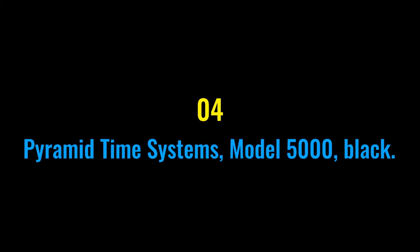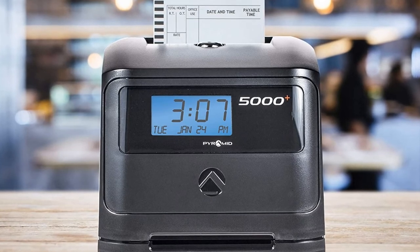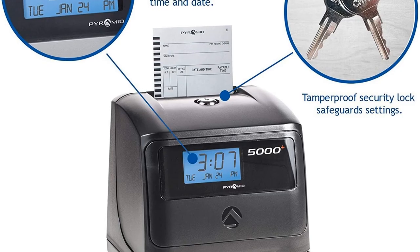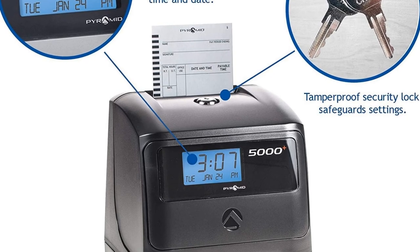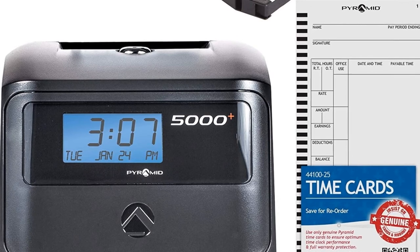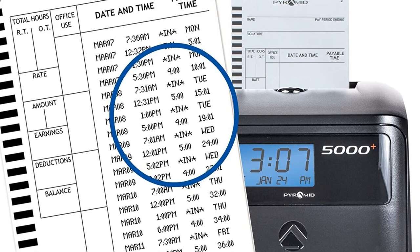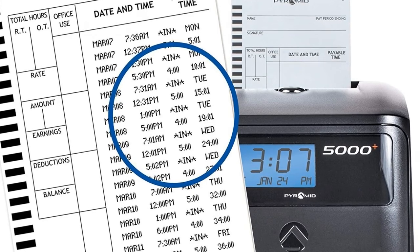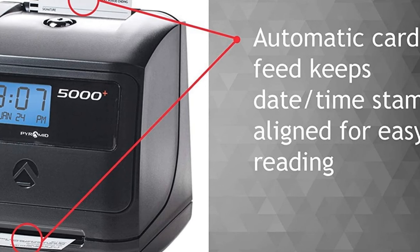Number 4. Pyramid Time Systems, Model 5000, Black. The Pyramid 5000 Plus Auto Totaling Time Clock accurately calculates total work time for each employee and eliminates manual payroll calculations. Automatically totals work time between punches and accumulates total worked hours for weekly, bi-weekly, semi-monthly or monthly pay periods for up to 100 employees. Choose from 5, 10 or 15-minute rounding rules for custom calculations.